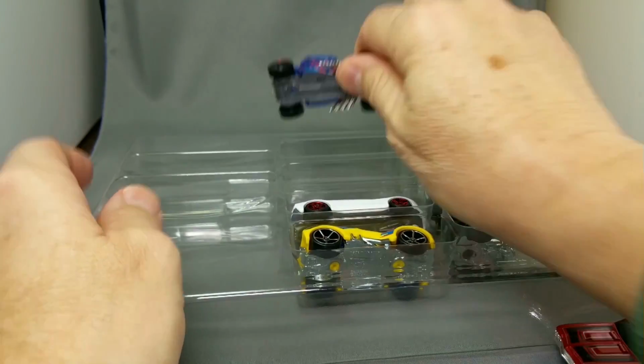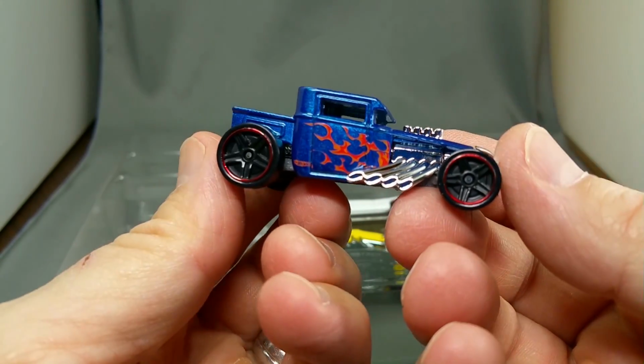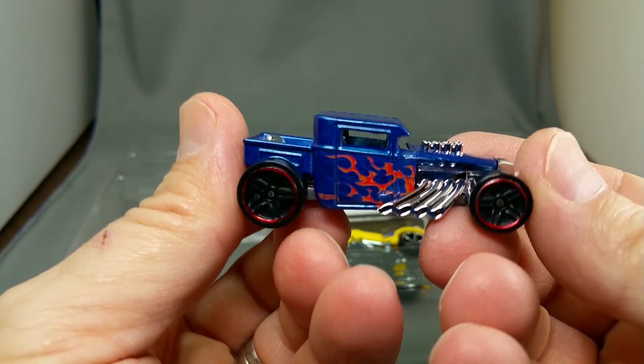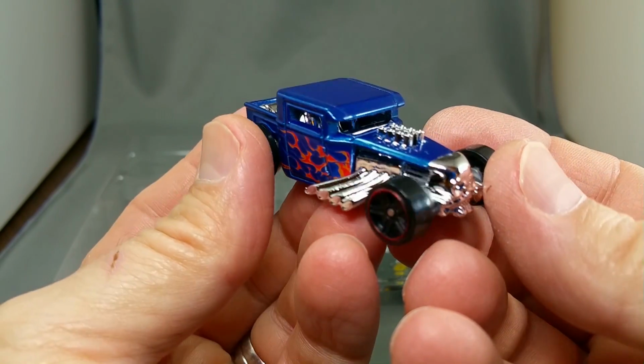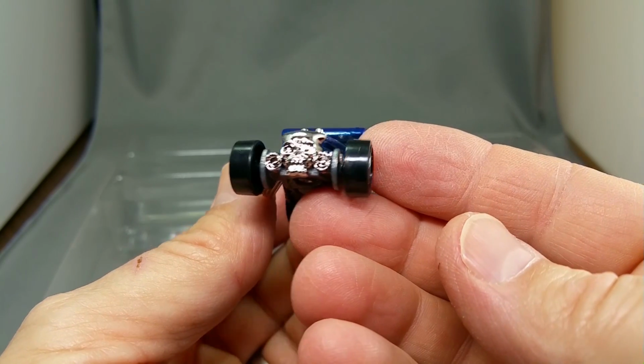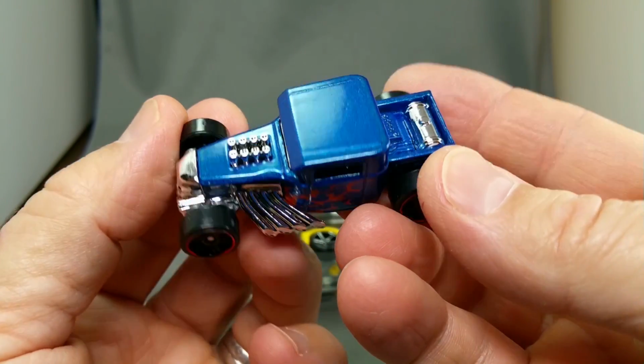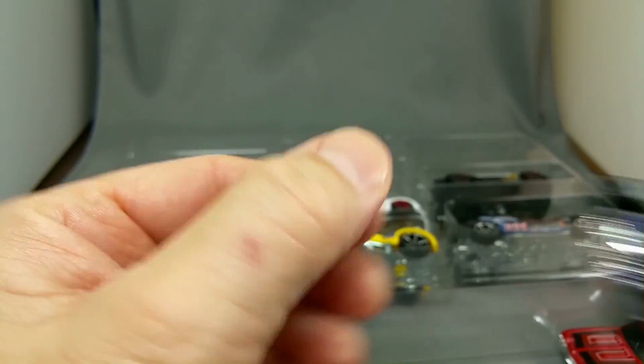All right, so the rest of the stuff in here. Oh, let's take a look at the bone shaker. I might want to keep that one. Yeah, I like the bone shaker. Oh, this one's got a roof on it. Not sure if I've seen that before. We will find out in a little bit when I get out the rest of my bone shakers and add this to them and see what's in there. So that's what we'll do a little bit later.